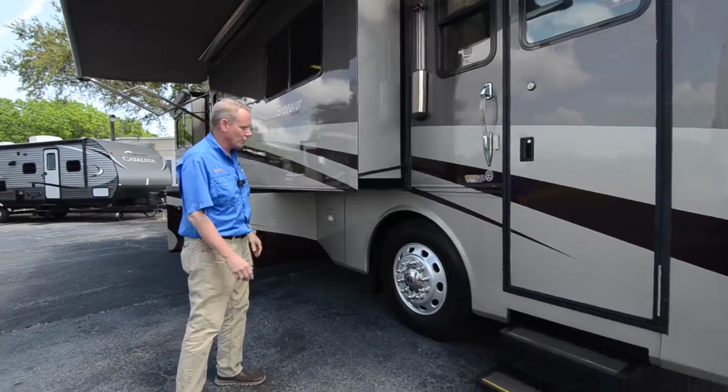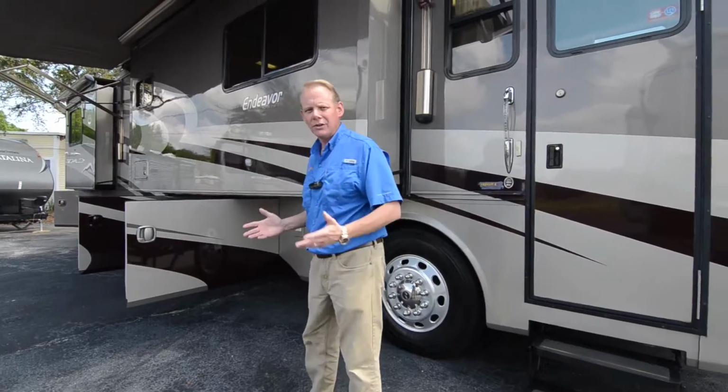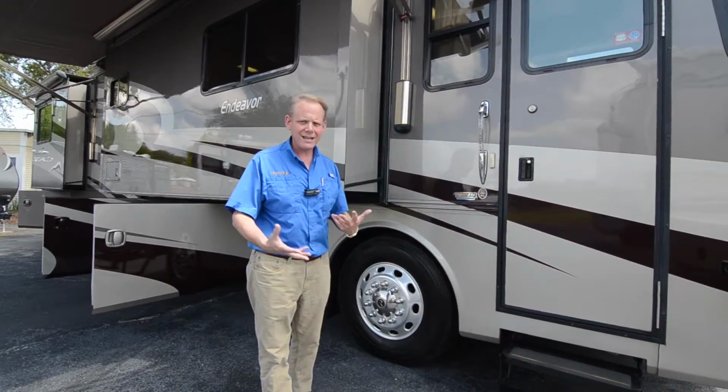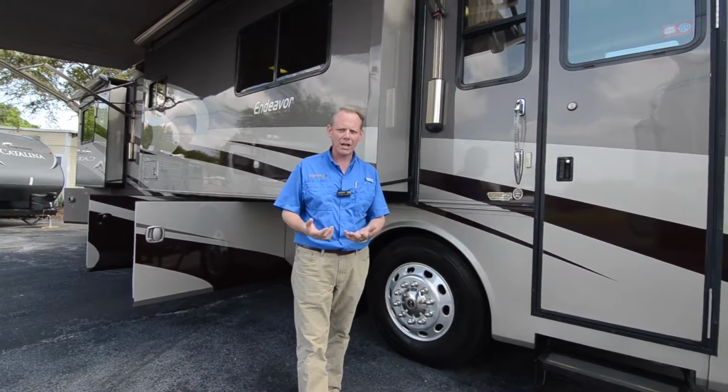There's no delamination or anything like that. All the paint is glossy. I don't see any peeling clear coat or anything like that. Any damage on the outside of the coach or wear and tear is going to be limited to small nicks and scratches. I'll point those out as I go along.